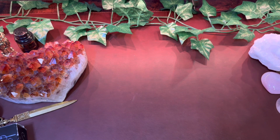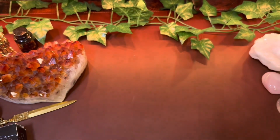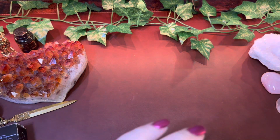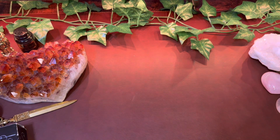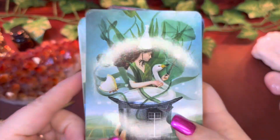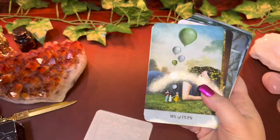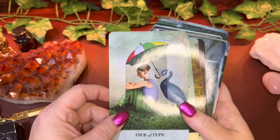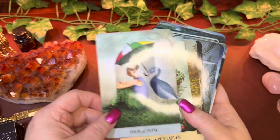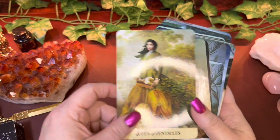So the first one, and these are not in order, the Tarot of Mystical Moments. I've seen this so many times, and I have the Oracle, and I love the Oracle. And so I decided to get the Tarot. It's so beautiful. I hope you have a coffee because I got quite a few decks in December.